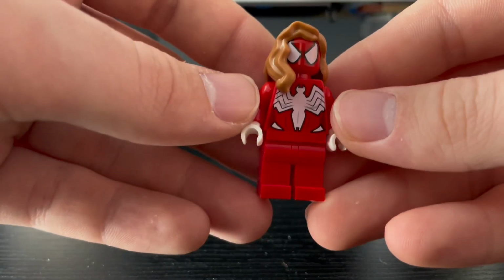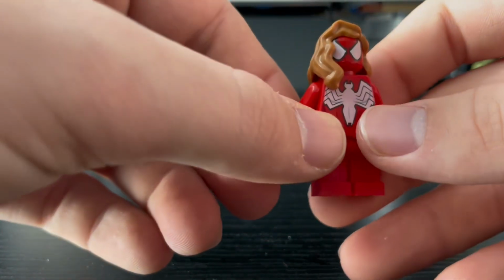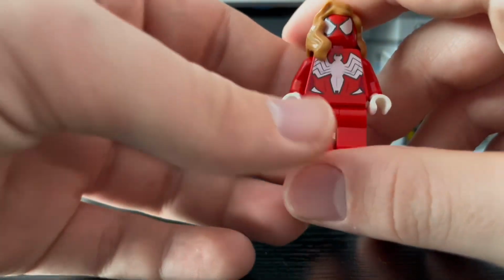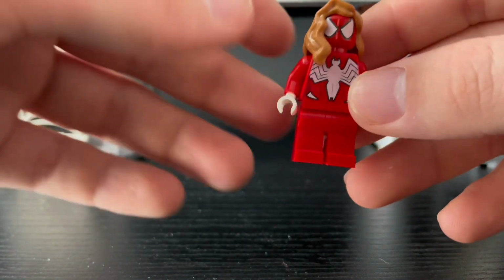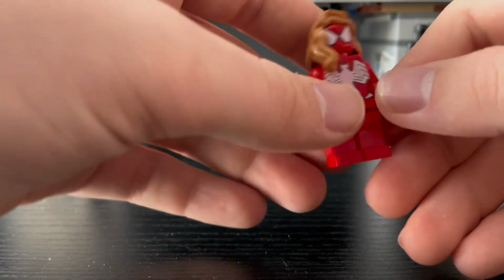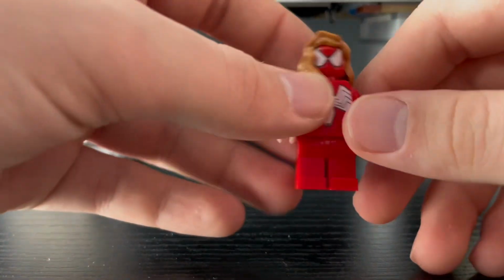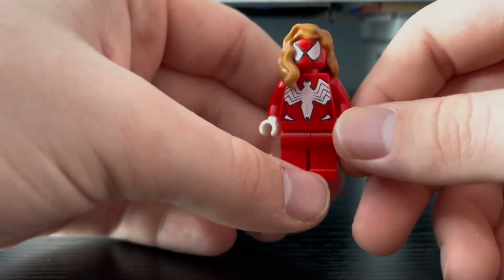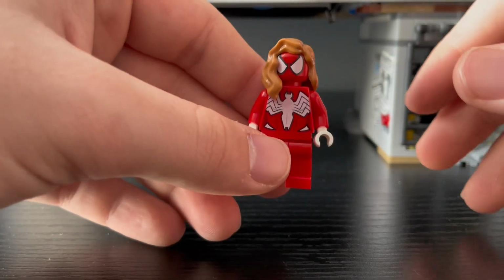The next minifigure is Spider-Woman. Now, this is just a really cool minifigure, and a lot of people, when they buy this set or build this or buy the figures, really have their eye on Scarlet Spider, which we'll get to in a second, but this minifigure is really good. I think Scarlet Spider kind of brings this one down because Scarlet Spider is kind of cooler character, cooler minifigure, all that jazz, but this is a really nice minifigure. Definitely one of the better Spider-Man minifigures, and definitely in my top 5 Spider characters, I guess.